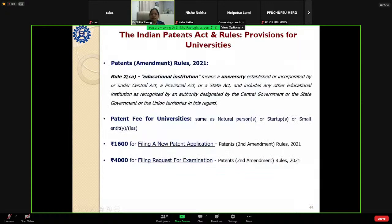For universities also, the Indian Patent Office has made some amendments by way of the Patent Amendment Rules 2021. The university has been included under the amendment of Rule 2(ca), wherein it has been included under the ambit of educational institution. And likewise for startups, the reduced patent fees for universities also have been included.